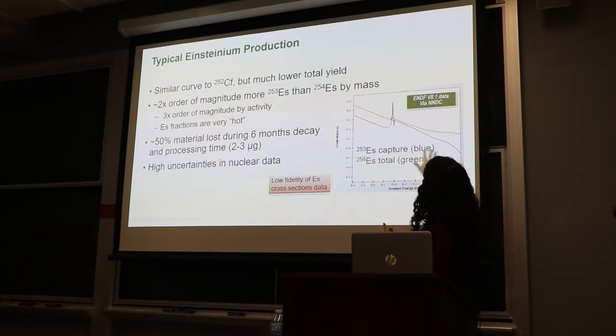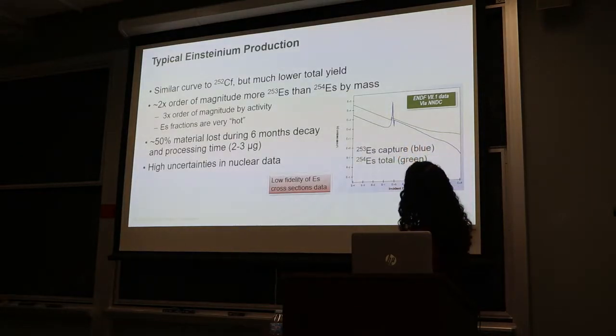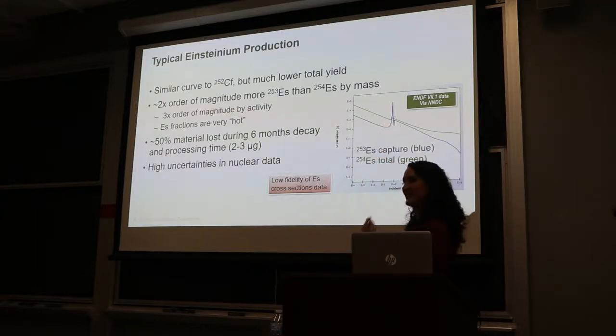But this is the nuclear data curve. If any of you are familiar with the nuclear data cross-sections, these are not very good. These are clearly, there's sort of one experimental data point, and someone's just kind of like, well, I'll draw this curve, that looks right, it fits through that one point. So there's a lot of uncertainty there.